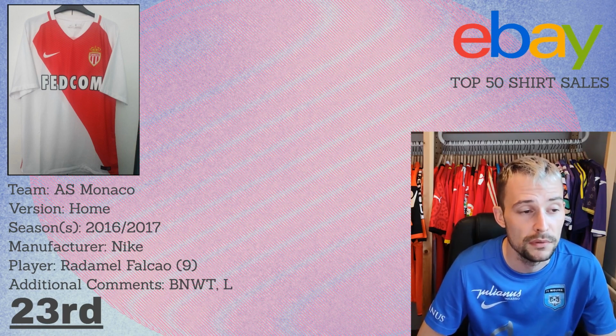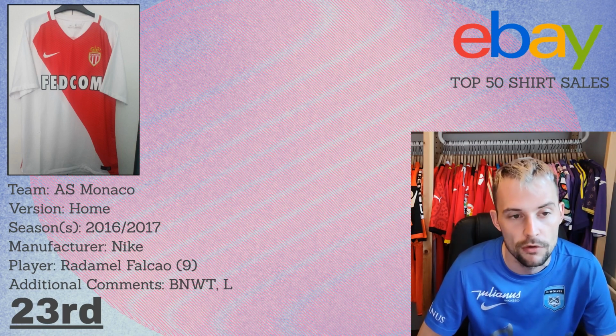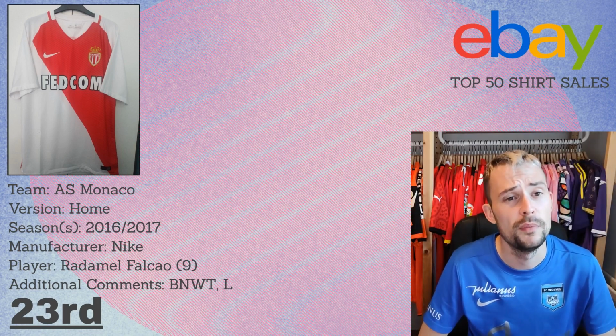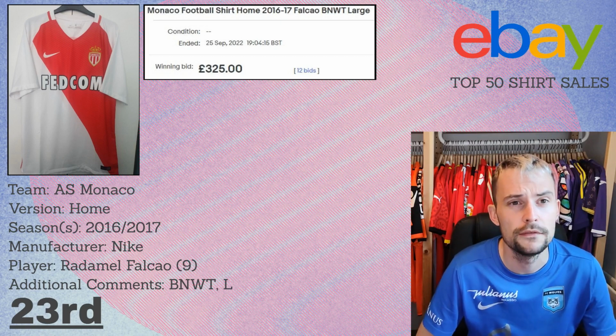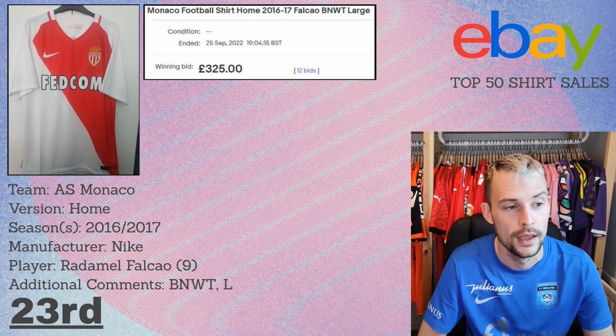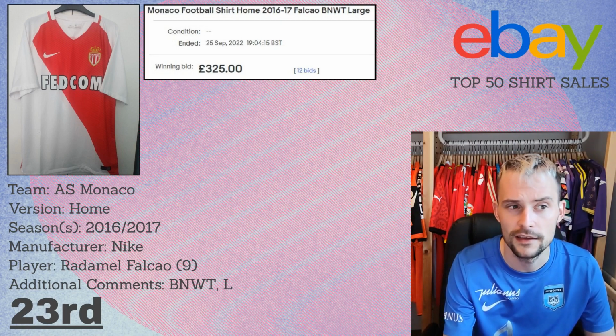This one was brand new with tags and large only, not match worn or anything, just simply a brand new tag shirt like I have here. 12 bids came in and £325 for one of those shirts. That's a lot of money, that is.